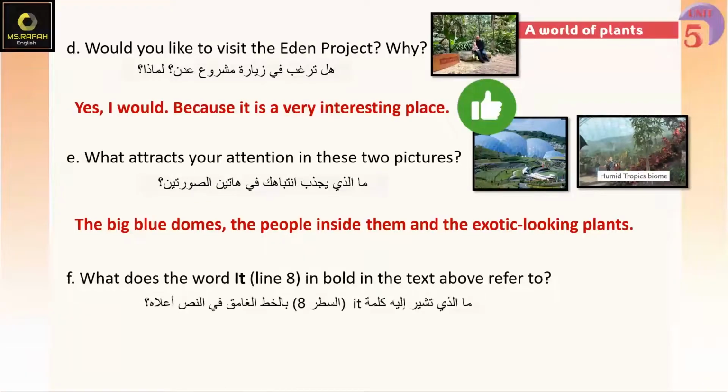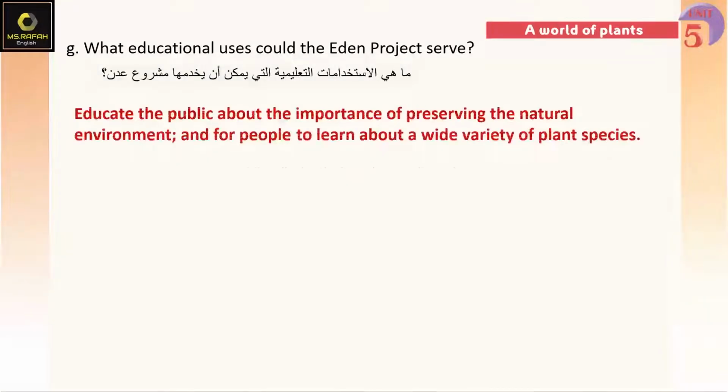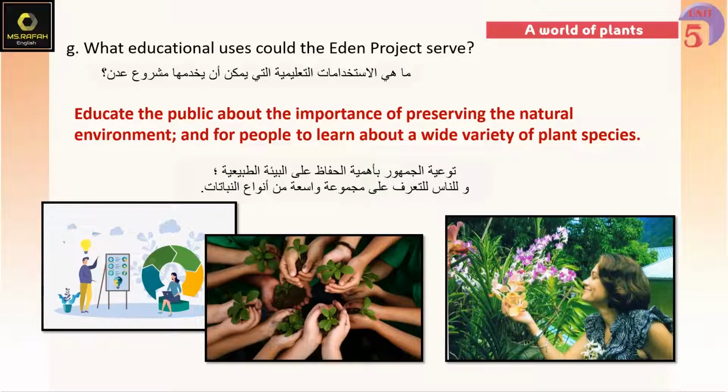What does the word "it" in line 8 in bold in the text above refer to? It refers to the Humidotropics Biome. What educational uses could the Eden Project serve? Educate the public about the importance of preserving the natural environment and for people to learn about a wide variety of plant species.